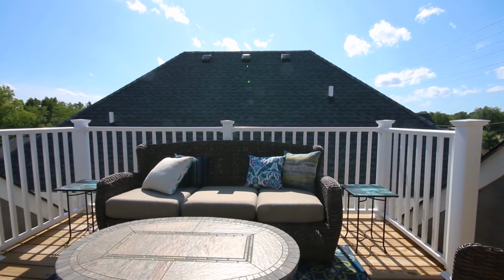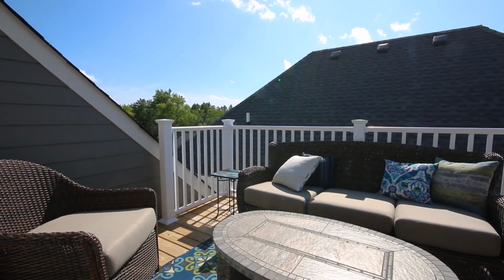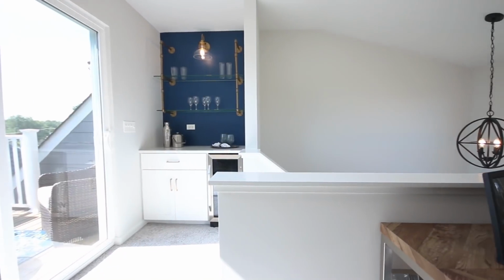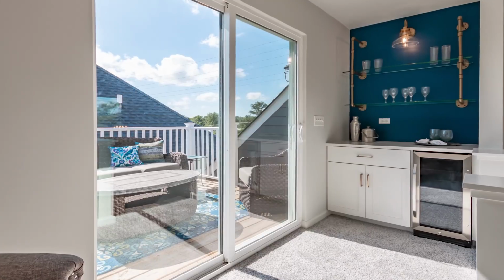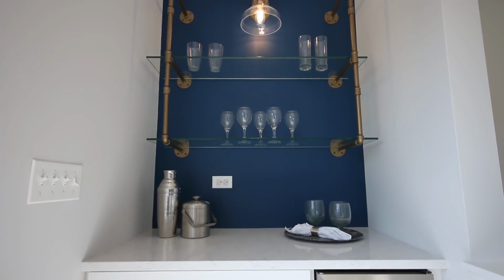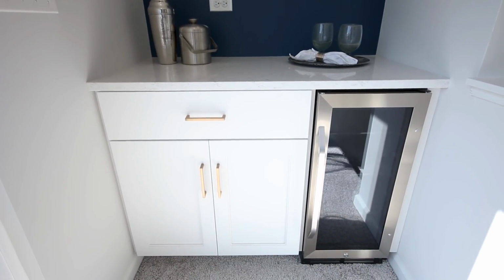Really comfortable, a great way to spend the evening. And then inside we have a great seating area and another little pocket office desk area. You know, sometimes you want to just get away a little bit, do some work, or even read a book. What a great spot. And with this, we actually installed a cabinet and a bar fridge. A great place to end the evening. I love this option.